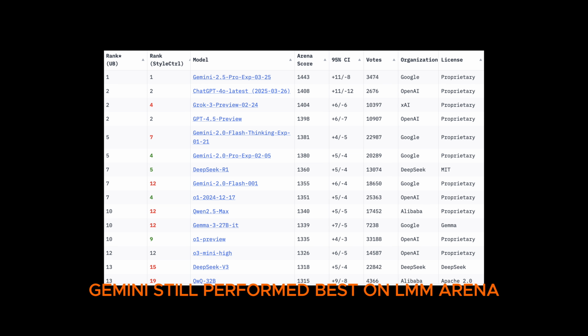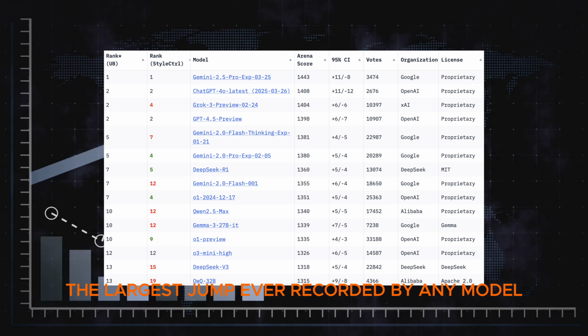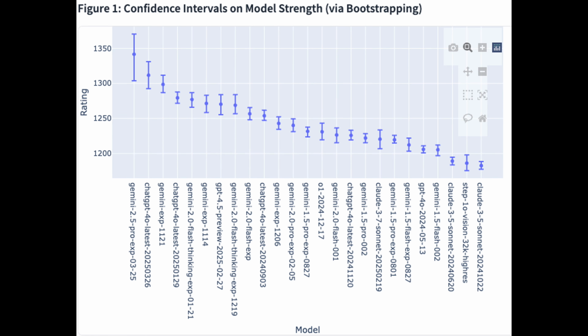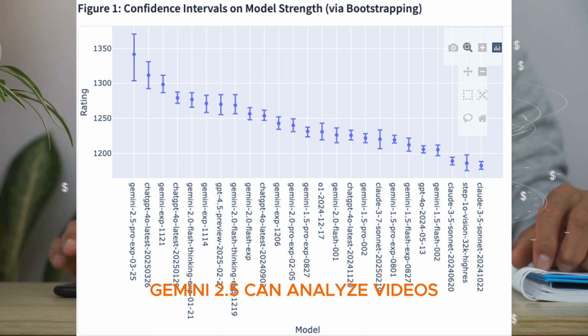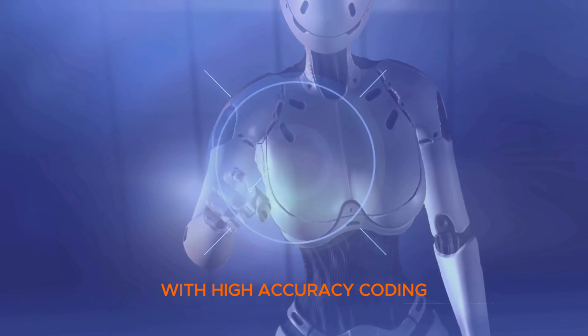On LLM Arena, Gemini 2.5 Pro ranked number 1, with a 40+ point increase in its score, the largest jump ever recorded by any model. Its final Arena score reached 1,443. Vision capabilities. Gemini 2.5 can analyze videos, interpret and edit images, and carry out detailed visual reasoning with high accuracy.